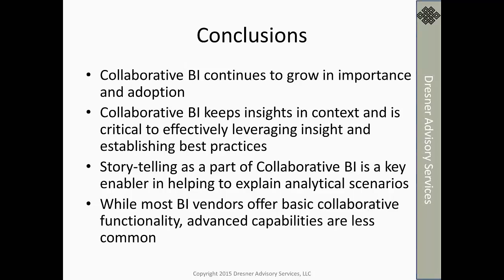Storytelling is something new that we've started covering as part of collaborative BI. We think it's really important, once again, to extend our ability to share these insights within the organization, as opposed to just publishing reports or what have you. Here we can actually give something to someone or to an audience that's dynamic and really brings the data alive to help tell the story.